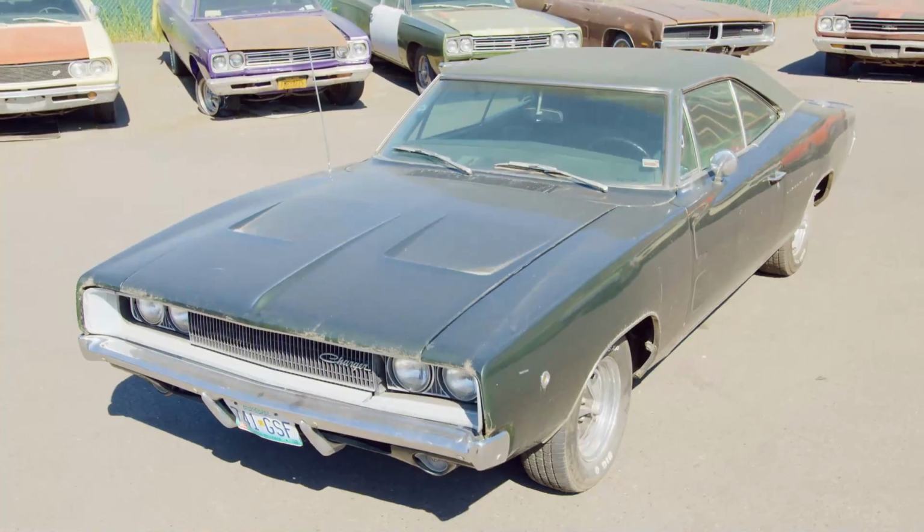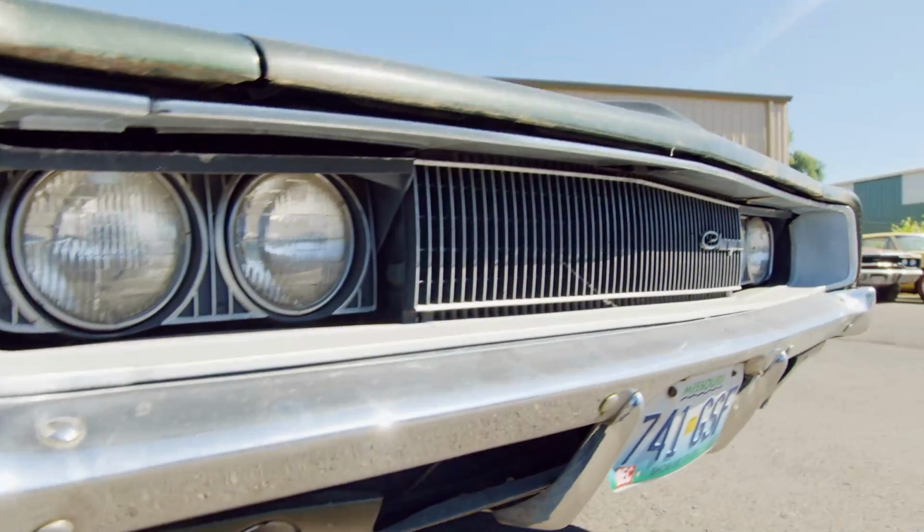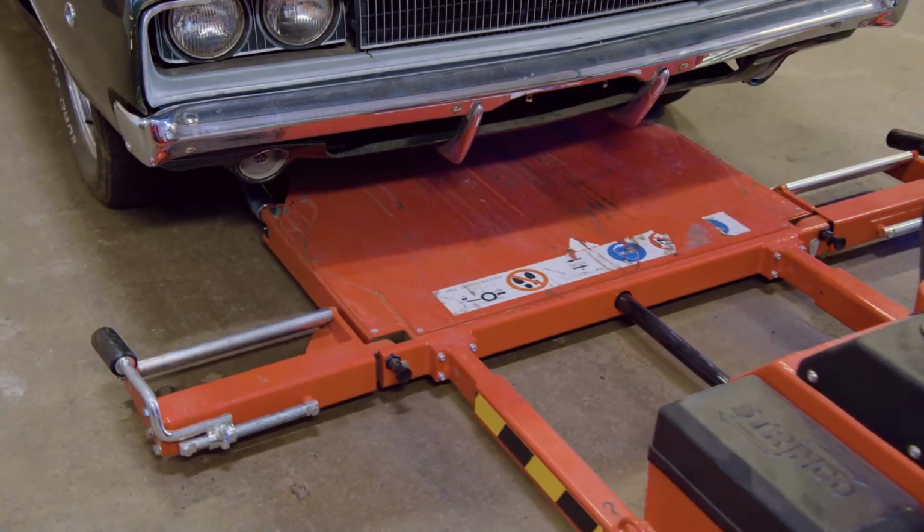Right now, Alyssa and I are getting ready to inventory a 1968 Dodge Charger. This is a non-R/T car. What's cool about it is it's a one-owner car. Had one paint job, mostly survivor original type condition. I'm really excited to jump back here and see what the cars look like before we tear them down.